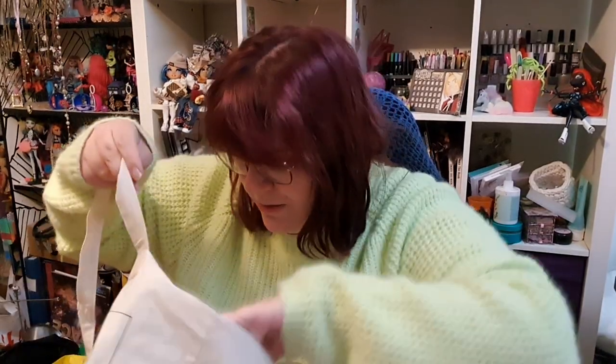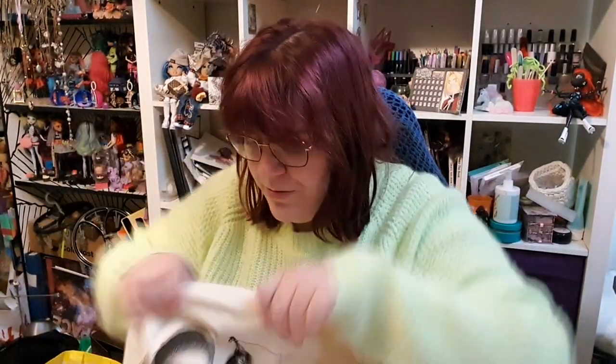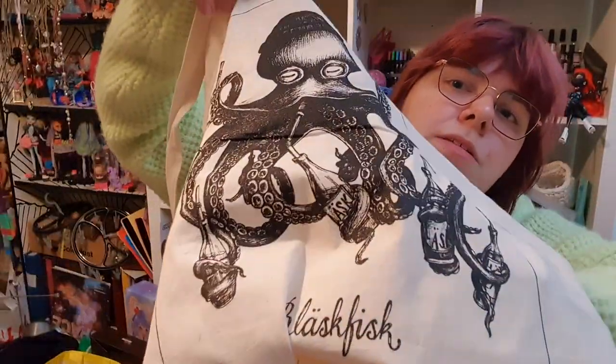I got this tote bag. The joke only works in Swedish, sadly. So this is a local artist in Gothenburg who has her own shop and she does everything herself. So she printed it. It's a high quality print. This one says Bläsk Fisk. I'm not gonna explain it to you. You can see it. So it's an octopus, obviously. Octopus, the Swedish name is Bläckfisk, which is inkfish basically.